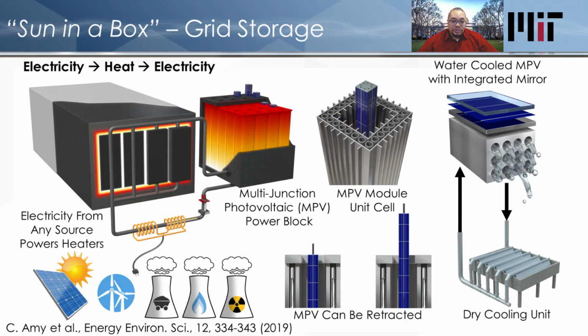Now, the other interesting and special feature of this technology is that the cells can be actuated in and out of the light. Even though the piping is extremely hot, the cells remain cool, near room temperature, because they're mounted to a heat sink that's water cooled. This heat sink can be actuated into and out of the light on the order of seconds. So our technology can ramp from fully off to fully on within seconds, which takes turbines tens of minutes to do. And it shortens their life as well.